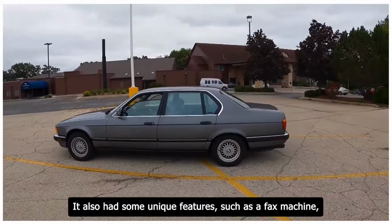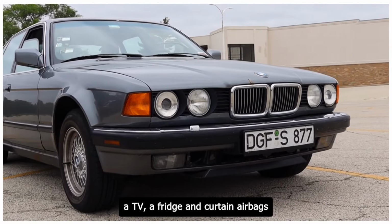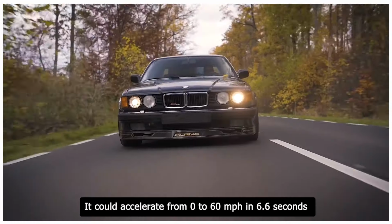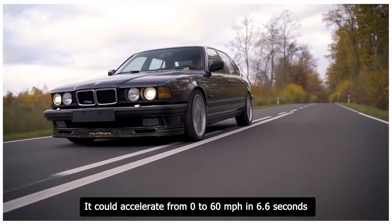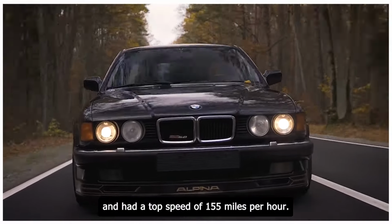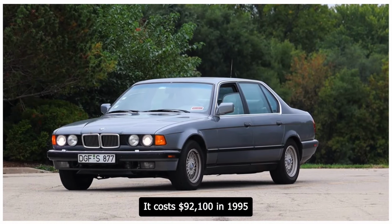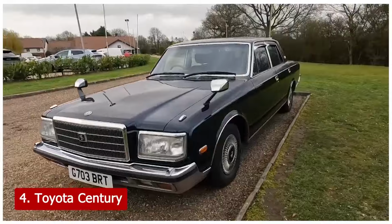premium sound system. It also had some unique features, such as a fax machine, a TV, a fridge, and curtain airbags. It could accelerate from 0 to 60 miles per hour in 6.6 seconds, and had a top speed of 155 miles per hour. It cost $92,100 in 1995.